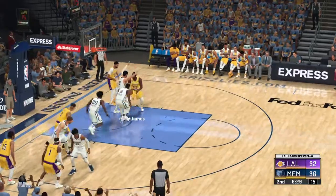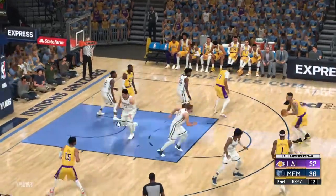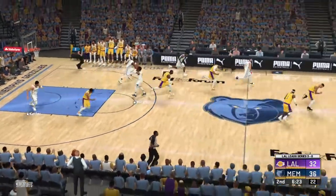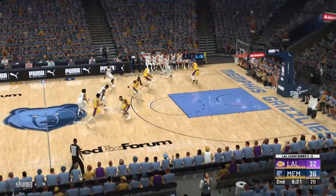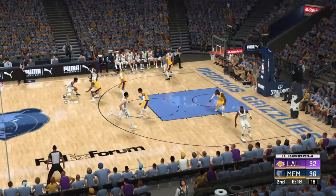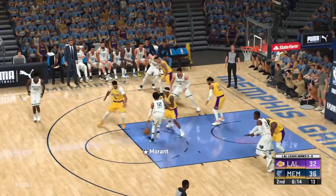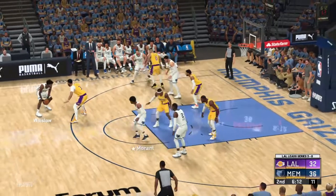LeBron James on the wing. Guarded by Jackson. And they double up LeBron. A wide open look here for Kuzma. Oh, good on the triple. Memphis leading by 4. Now Morant. He has 6. Pass to Winslow.